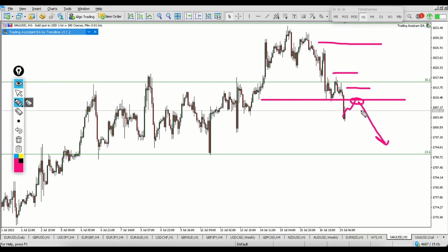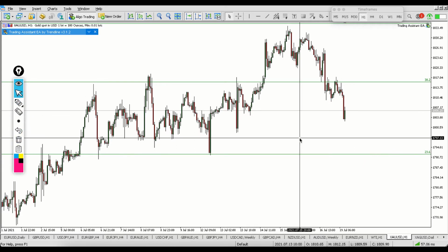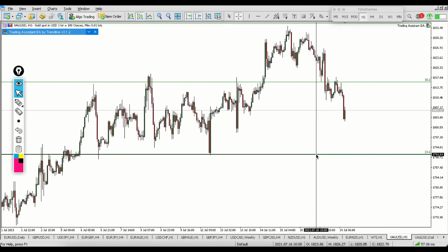Okay, and another way to enter this position with much less risk is to wait for the market to come all the way down here and close below this level, and then on the retest you could get involved again. So we are talking roughly about the 1790, 1791 level down here.